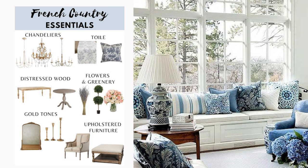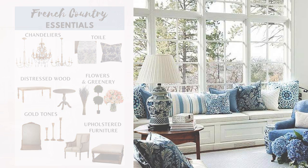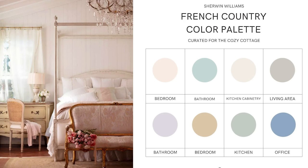Softly patterned fabrics in very muted colors, distressed, painted, and vintage furniture, and lots of woods and other natural materials. So you'll find that the colors in this look are definitely on the warmer side. So think of soft yellows, warm pinks, baby blues, and even some cream and white as well. So let's talk about the fabrics.